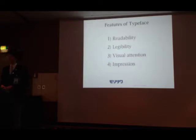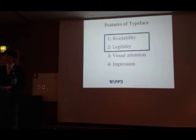We commissioned Yasushi Nakano, professor of psychology at Keio University, to research the topic. We conducted a study on some features of a typeface, such as readability, legibility, visual attention, and impression, and selected readability and legibility as a primary topic to research by the comparative method.